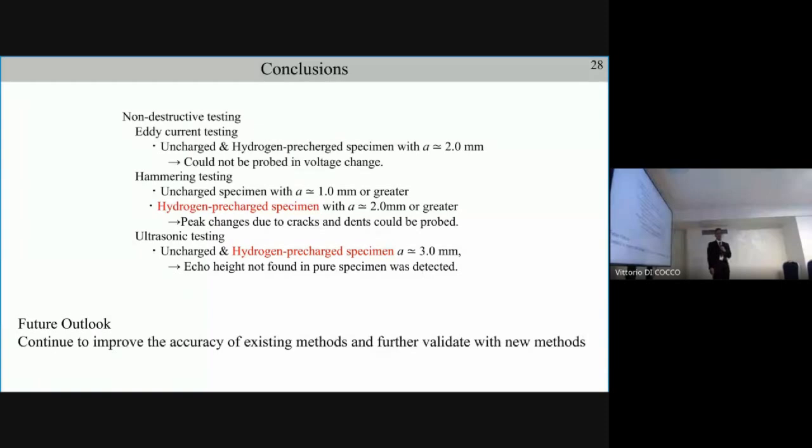Okay, for future work, we will continue to improve the accuracy of existing methods like eddy current testing, hammering testing, and ultrasonic testing, and further validate with new methods like acoustic emission testing.